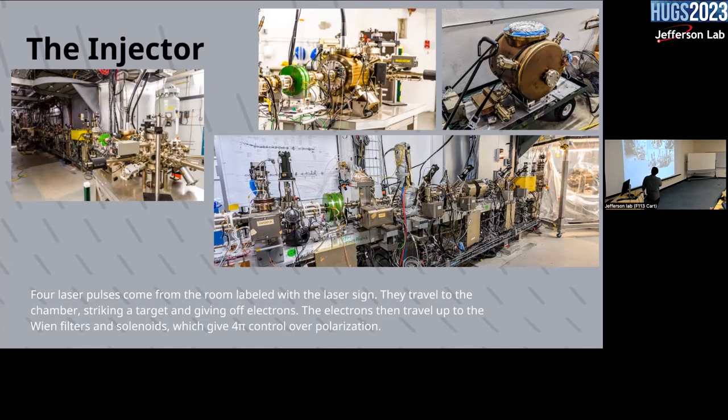You see that little sign there. It's hard to tell on the screen, but it says laser on, right? The laser room is there. They get four laser pulses for four hall operation. Boom, boom, boom, boom. They come out and they hit a cathode and that sprays off electrons. And that happens in the gun. And then the electrons come out.